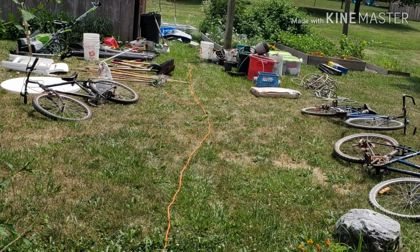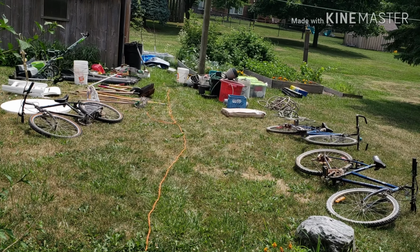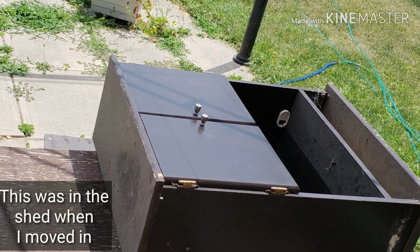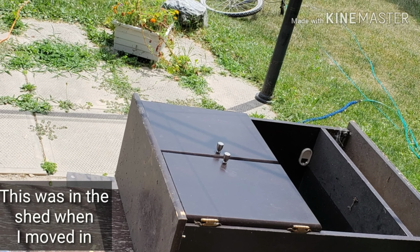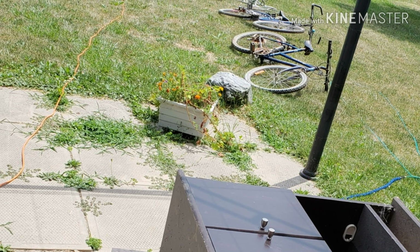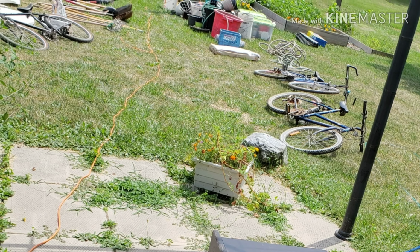I did kind of put things into categories of keep, sell, as well as garden stuff, yard stuff, house projects, plants and seeds. I really had a hard time seeing and believing how much was really in my shed. And it was even more surprising to realize how much I just didn't need.